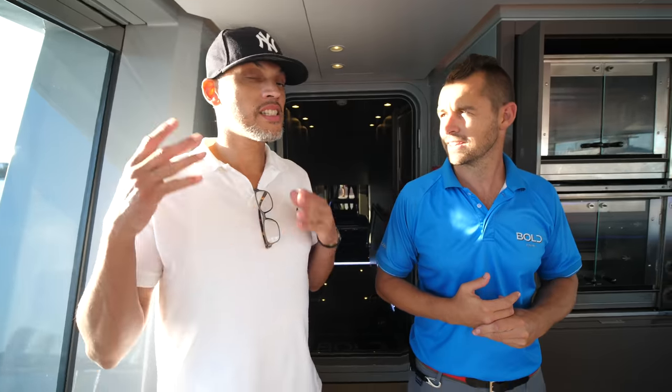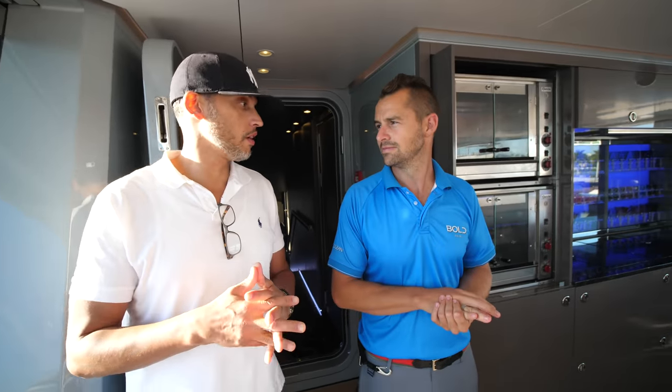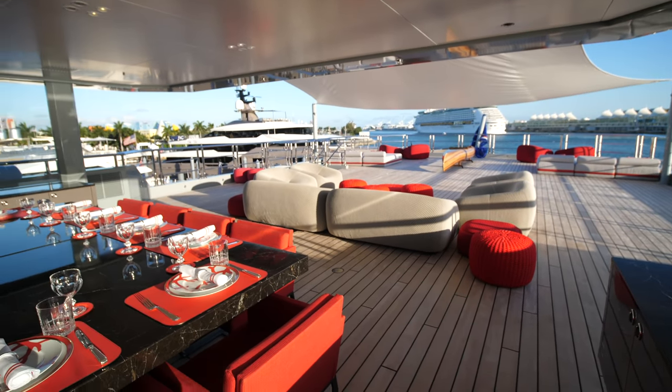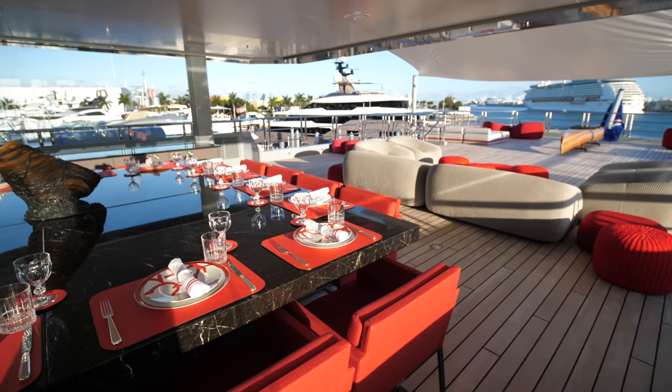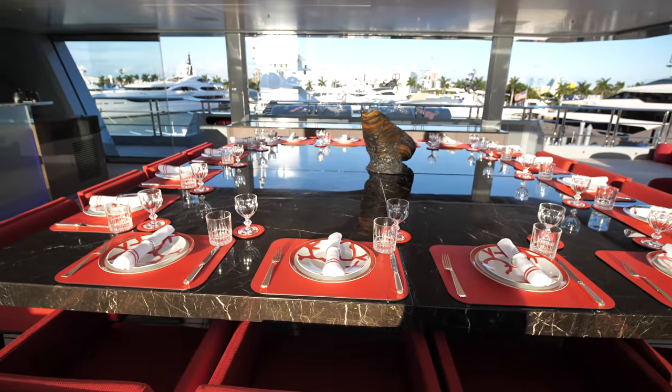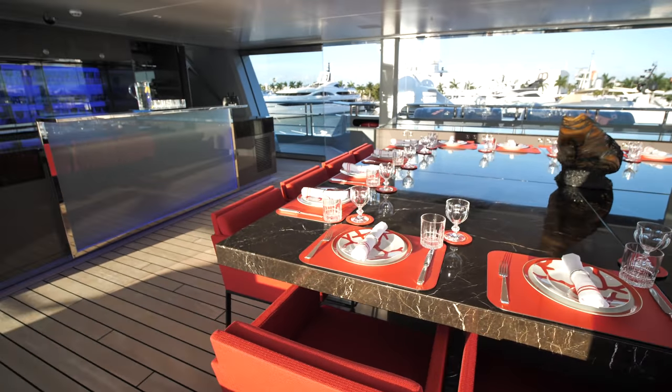Nick, tell me where we are and what it is we're looking at. Sure. Now we're looking at the bridge deck aft here. As you can see, an absolute massive outdoor entertainment area. 99% of the time, all the guests are up here partying. You've got the perfect vantage point, sunset sundowners, parties, all that kind of jazz. I love it.